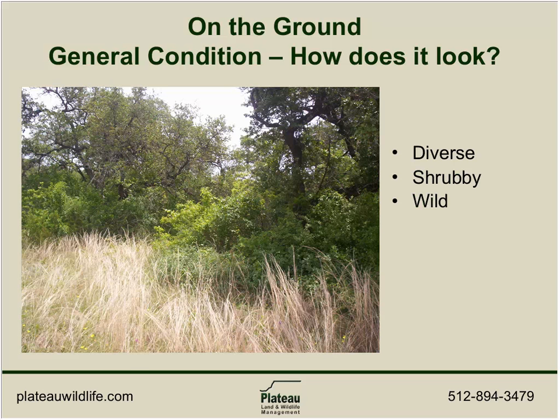Now these are terms I love to hear, love to use. Diverse, shrubby, wild. These are terms that to me indicate good conditions generally for wildlife. This property has a lot going on. There's a lot going on in this picture, and it may be hard for you to see, but look at just the different shades of green you've got in that shrub layer underneath those oaks. Different shades, different leaf shapes, lots of different kinds of plants in this understory.